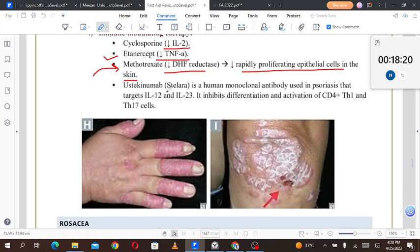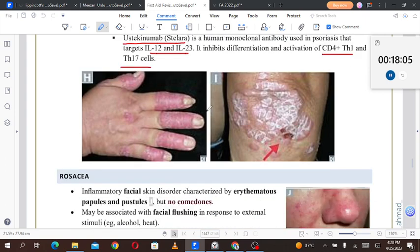Then ustekinumab, that is Stelara. Ustekinumab is a human monoclonal antibody used in psoriasis that targets interleukin 12 and interleukin 23. It inhibits the differentiation and activation of CD4 positive Th1 and Th17 cells.